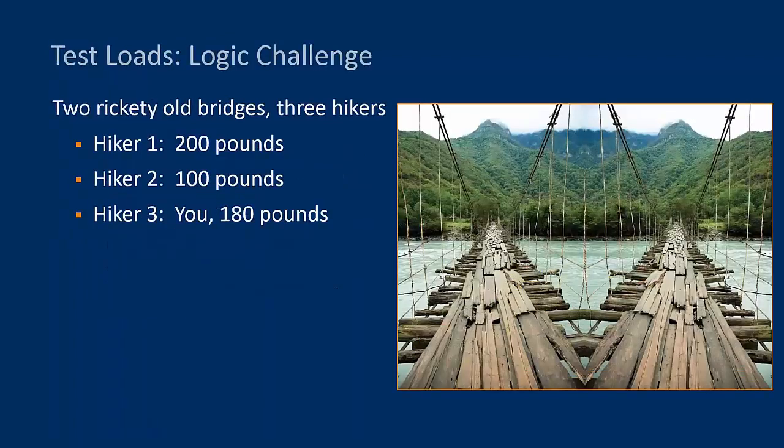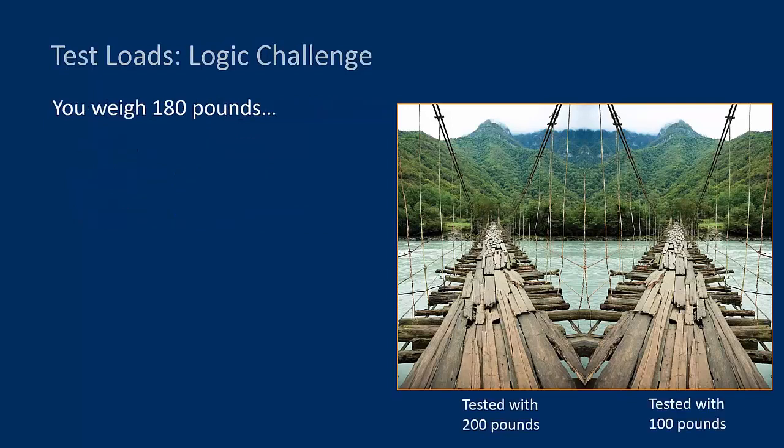Here's a little logic puzzle to just step through the crux of this matter. Imagine you're on a hike with two friends through a jungle and you come across this raging torrent chasm. Certain death will happen if you fall off this bridge or the bridge fails while you're crossing it. But you've got to get across this thing to get home. Hiker number one weighs 200 pounds. Hiker number two weighs 100 pounds and you weigh 180 pounds.